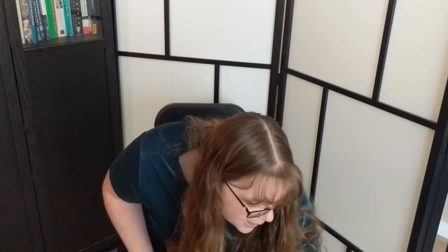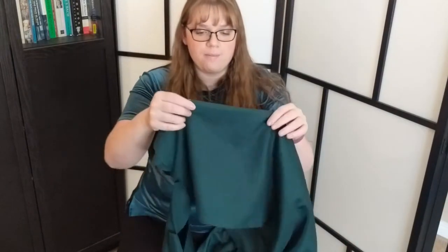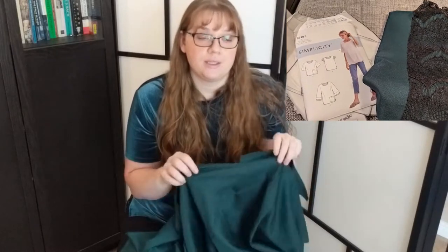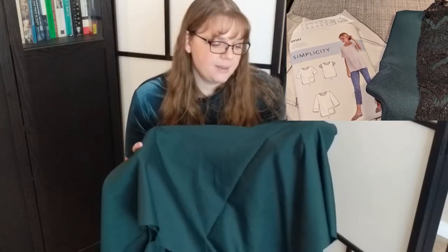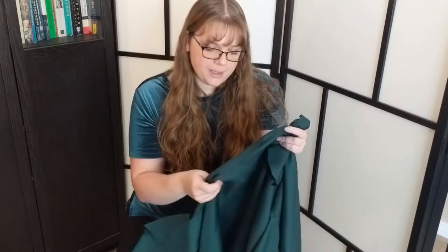So the first one is this green crepe. I actually have already cut out from this, as you can see. I made a Simplicity pattern with this recently, and it's pretty good. I like the fabric. I love the color. Green like this is one of my favorite colors. And it's got a nice stripe to it. It's not see-through. It is polyester crepe, but it works well.